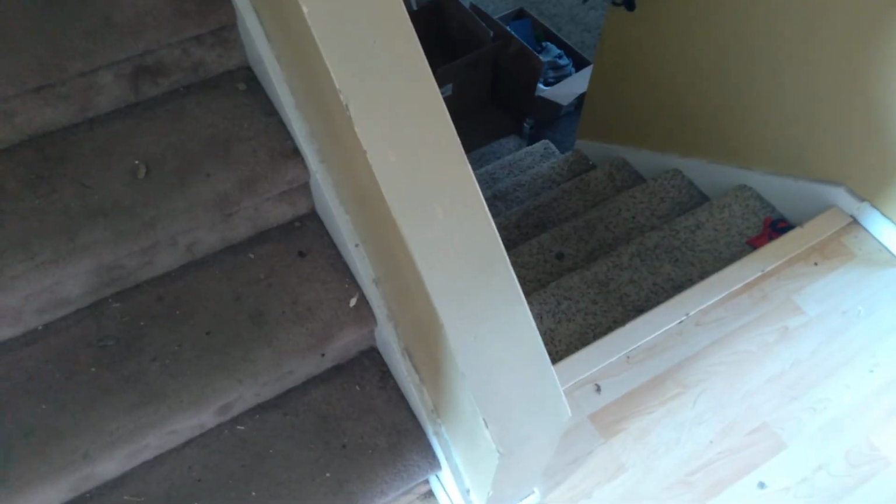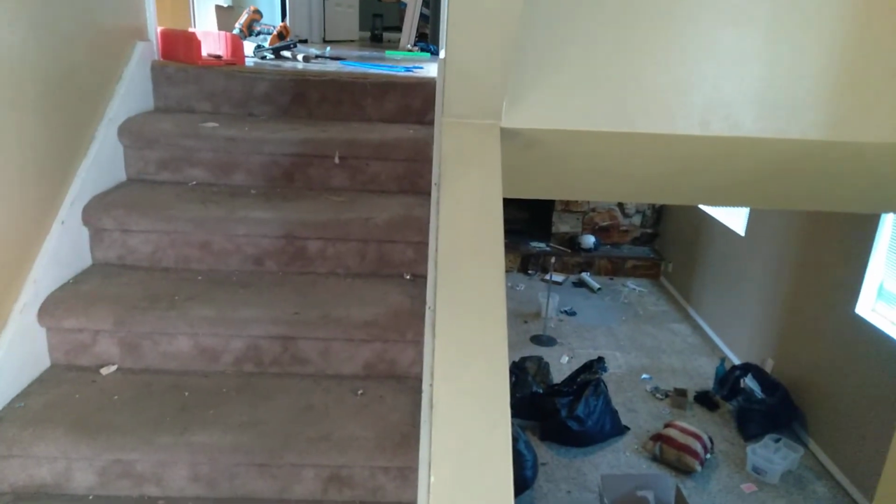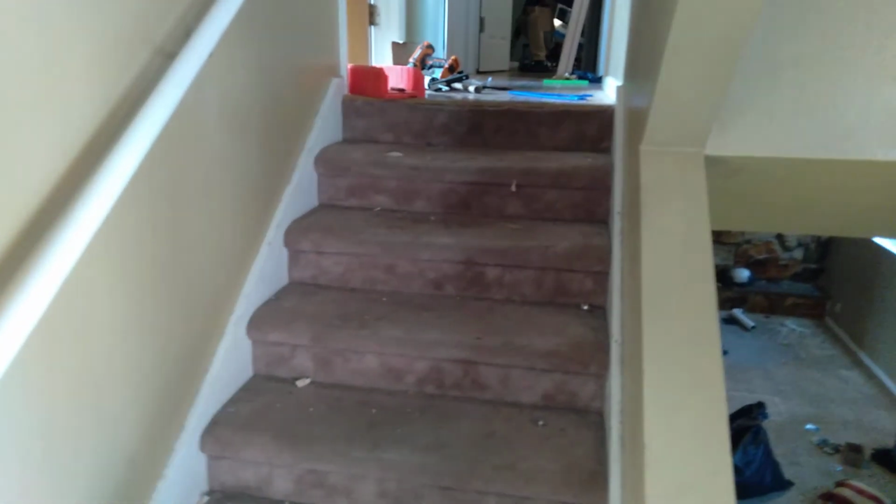This little banister thing is pretty much impossible to keep the paint from getting chipped. Gets bumped a lot. If it was my house, I'd put a wood cap on it. We'll vacuum. I did fix the paint as much as I could on here. I will maybe hit it with another coat in a second.